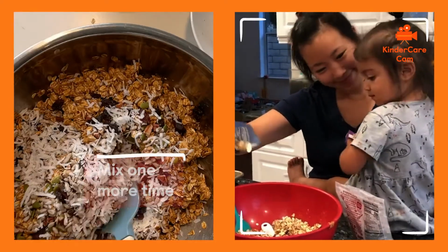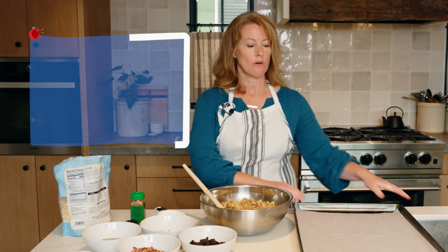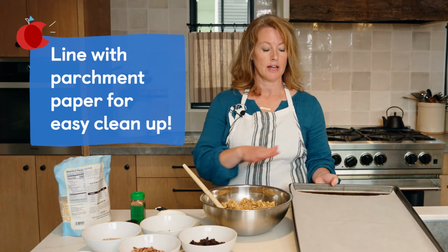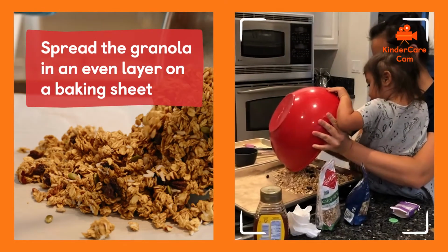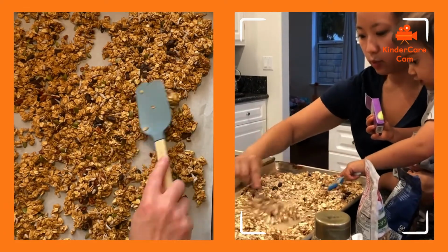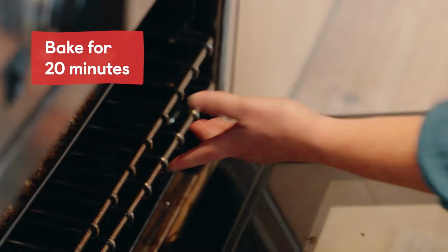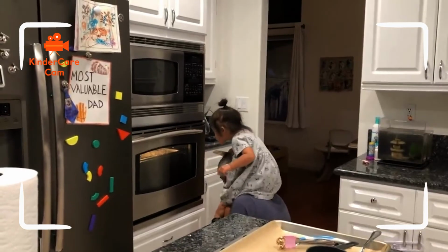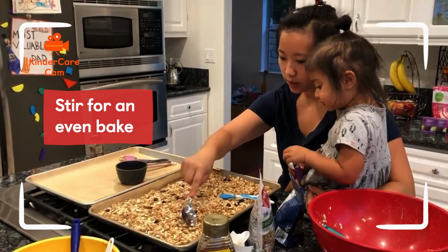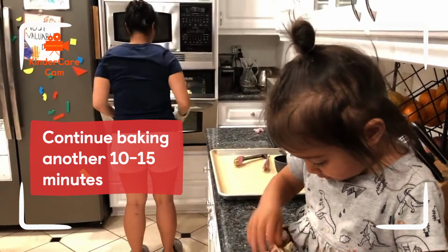So now that we have our oat mixture all mixed in, we're ready to put it on our baking sheet. So I have a rather large baking sheet because this does make a good amount of granola. And then we're just gonna spread it evenly on the pan, and then it's gonna go into our preheated oven, again at 275, for about 20 minutes. And then after 20 minutes, we're gonna mix it up a little bit so that if the bottom's getting more brown than the top, that'll just help keep it evenly browned. And then we're going to cook it an additional 10 minutes, so about 30 minutes total.